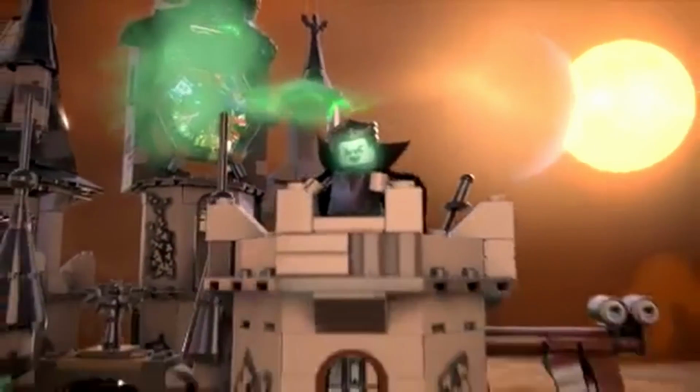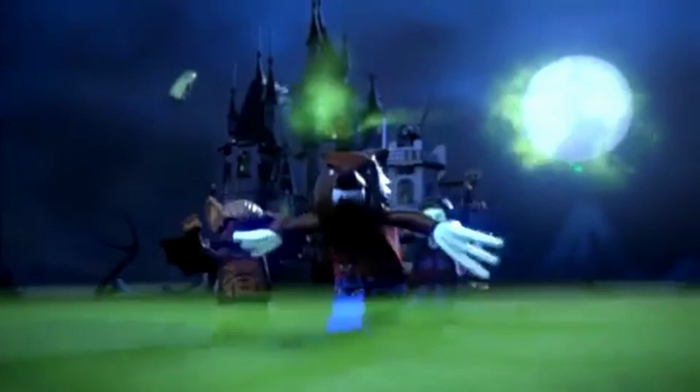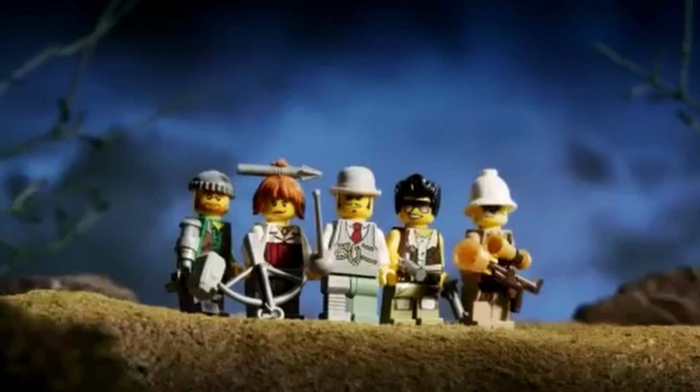The evil Lord Vampire has awakened his army of monsters. But now you can join the monster fighters.